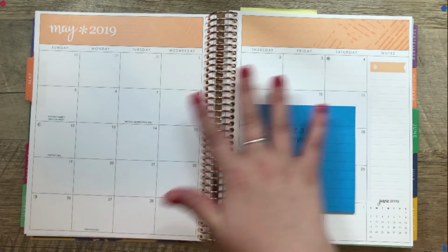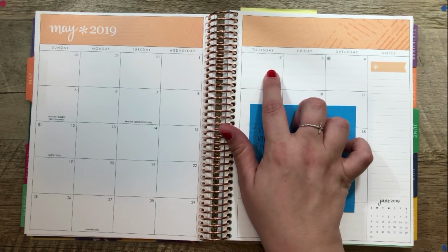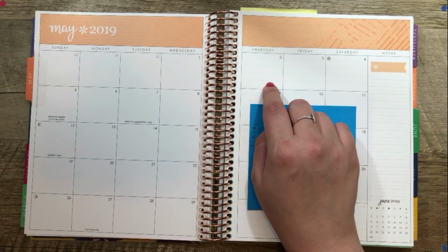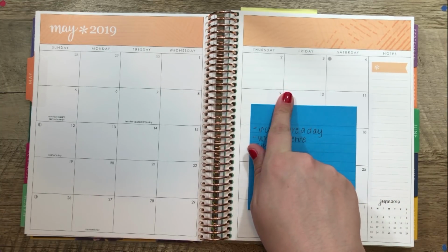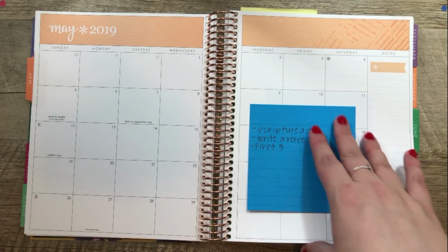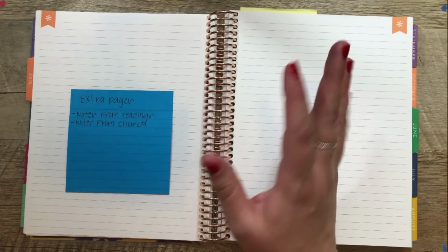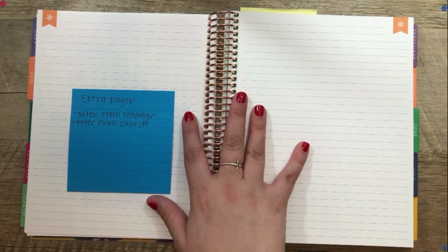And then on this page, I would either do like a scripture a day, like actually write the scripture that I'm going to read. I would write out a verse. It'd have to be either really short, or my handwriting would have to be really small. Or like do the First 5 app, if you've ever heard of that, and have the scripture related to that, or the quote related to that on each of the pages. And then on these notes pages, I would do either notes from those readings or notes from sermons at church.